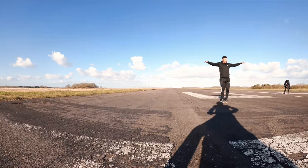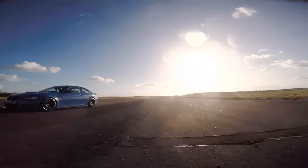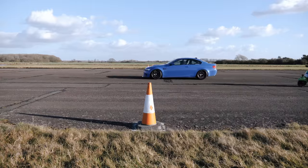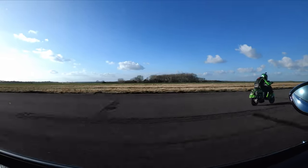And that little Vespa leaves the M3 standing at the line, but Sol manages to reel him in and just about beats him to the line by about a car and a half. That was close though. I know the car community were holding their breath right there. Let's line them up and go again.